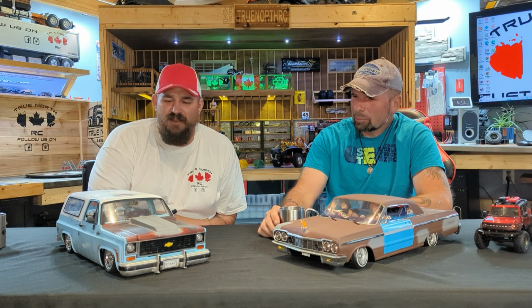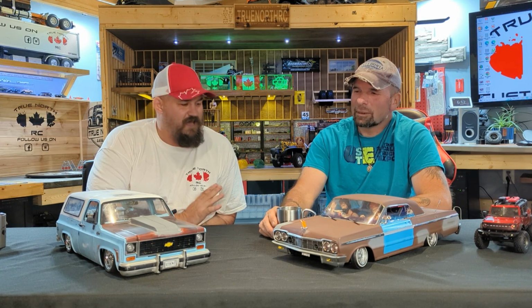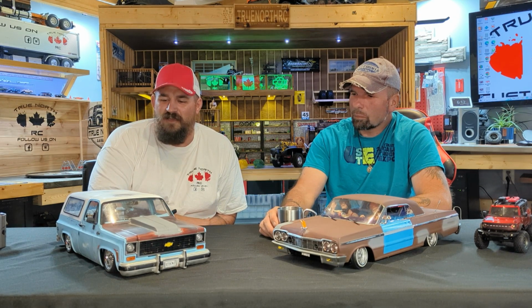But it inspired me to make my first true 3D design item. I used Tinkercad after you guys kind of walked me through it, and I was able to come up with a little switch box in there as well.